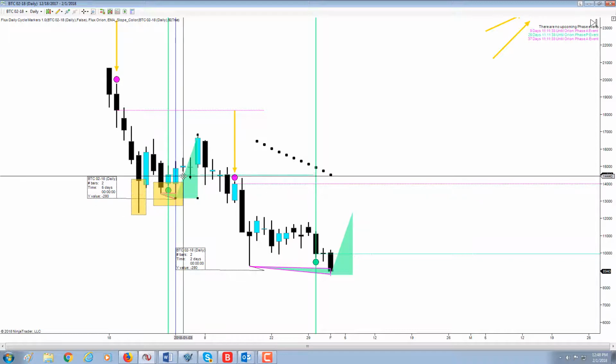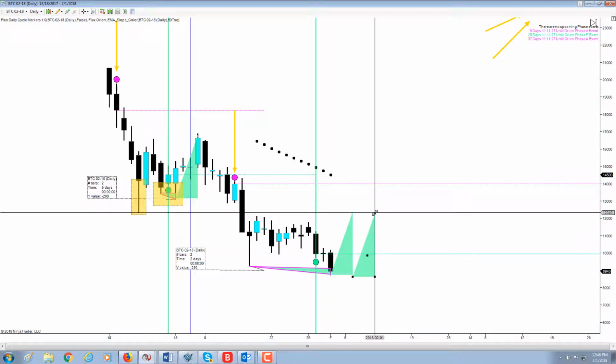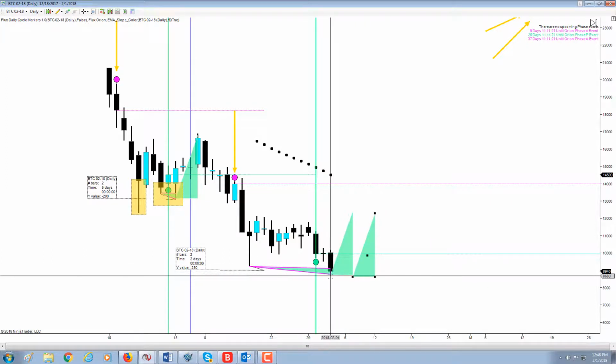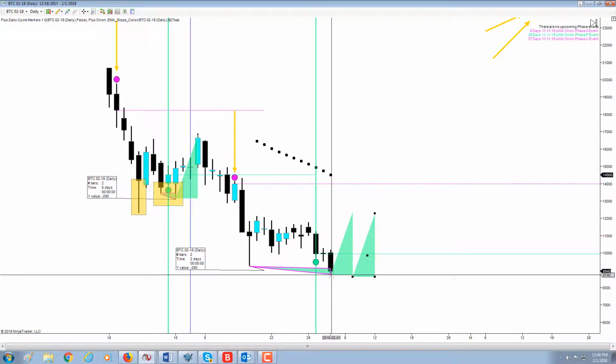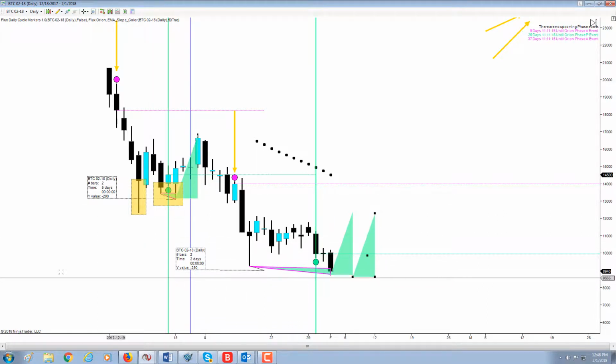The reversal here, if they follow along the same path, would bring things back up towards the 12,000 area, if in fact this stop run is the reversal point based on these behavior patterns that we're following right here.